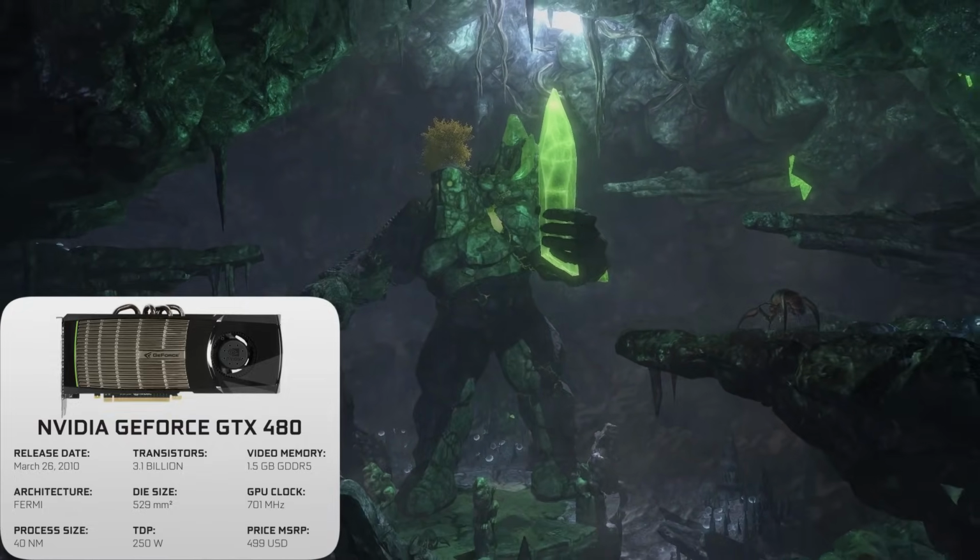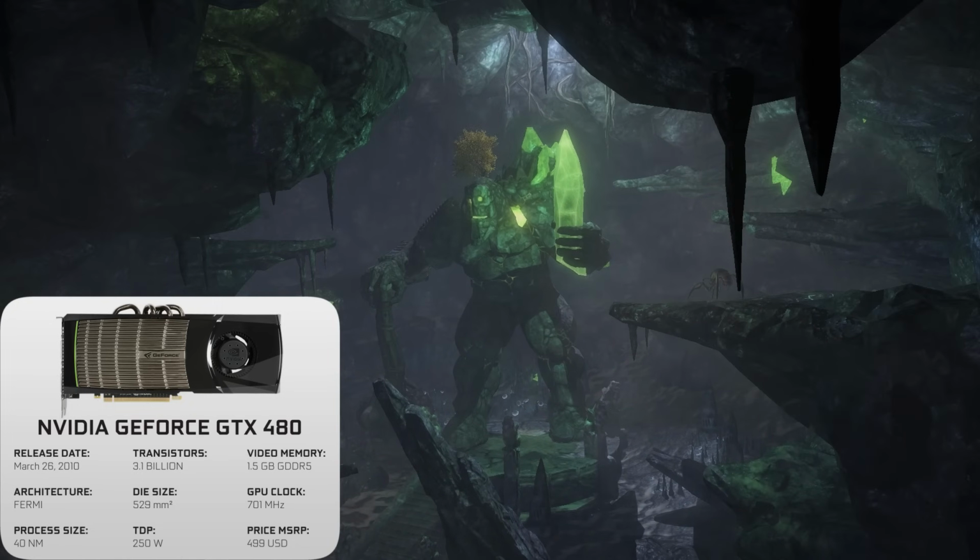In these demos, we can see tessellation for the first time, which could be used to create complex scenes and characters using a huge number of triangles.